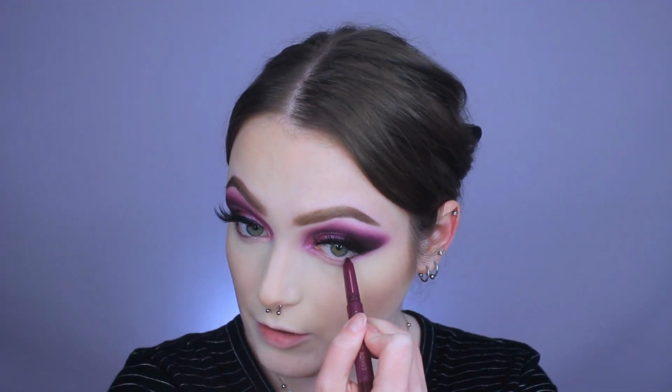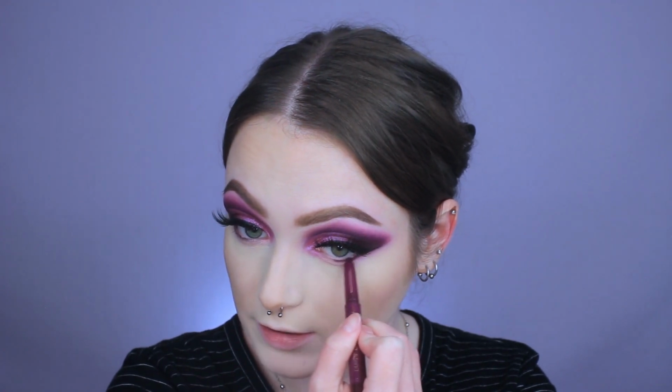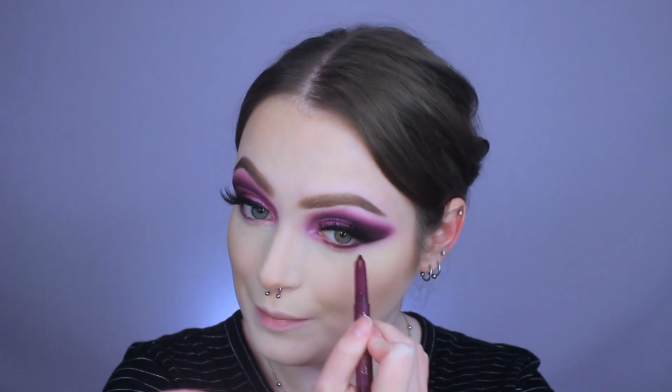But for the lower lash line, I do want to go in with the darkest one first. And again, this one's called You Grow Girl. And if you've never used these before, they're just a cream eyeshadow stick. So what I'm going to do is just put it as close as I can to where my lashes grow out. And you see what I mean? This one's just so pigmented. And before this puppy sets in place, I'm just going to go in with a little pencil brush that's synthetic.